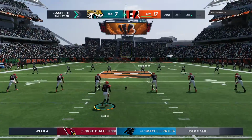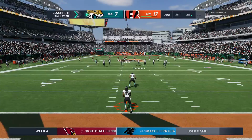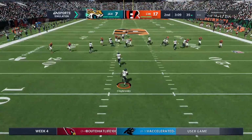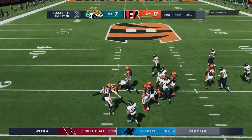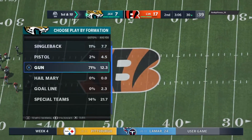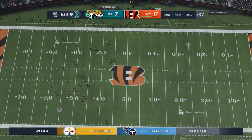Now after the touchdown, it's Bosher to kick it away. Taking it about the 1. And a nice return sets them up pretty good here right at the 30-yard line. 1st and 10 at their own 30-yard line.